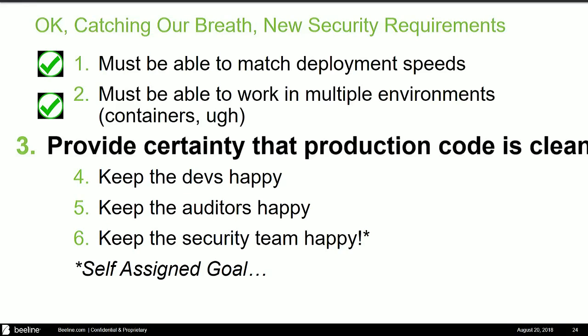Okay, so the next thing we'll talk about is providing some certainty that the production code is clean. Remember, we talked about this at the beginning. We want to give the product manager some assertion that things that come out of development and end up in production environments, we can verify to them have gone through security testing, and we've vetted them to the point where they meet our minimum standards to operate.